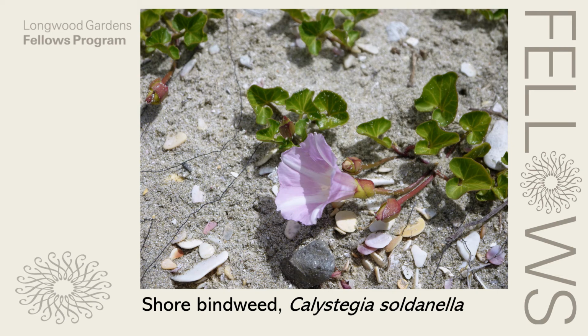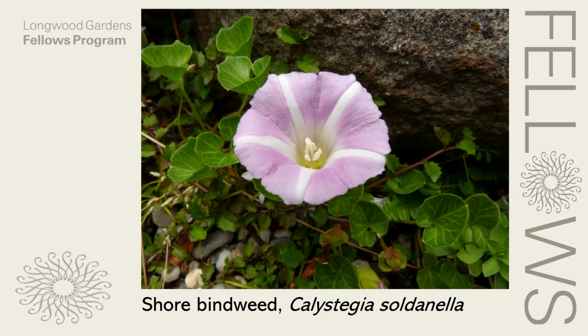Staying on the coast, this pretty little scrambler is one of my favourites and is seen right around the New Zealand coast of all 3 main islands, the North Island, the South Island and Stewart Island. In cultivation, it is rare. It's seen here photographed at Dunedin Botanic Garden. Compared to the rest of the plant, the flowers are absolutely enormous. And I love it for these beautiful pastel pink flowers with the white stripes. And it's actually in the bindweed family, related to the weedy bindweed, or at least the one that we consider as weedy in New Zealand.